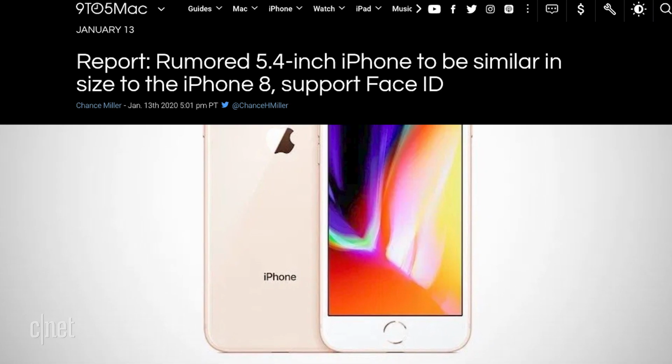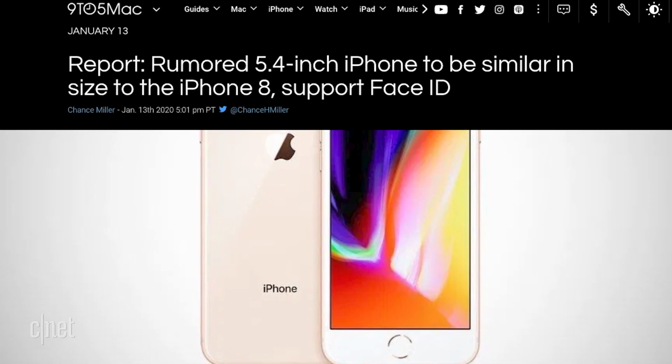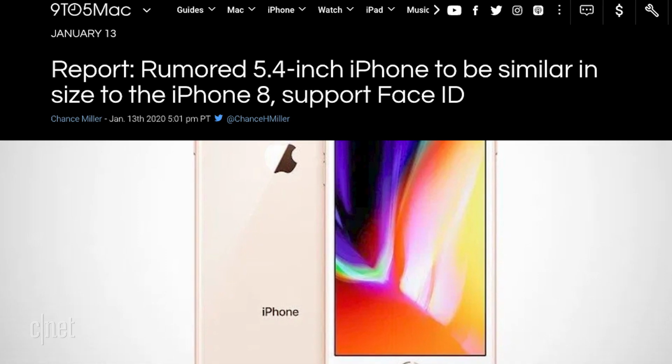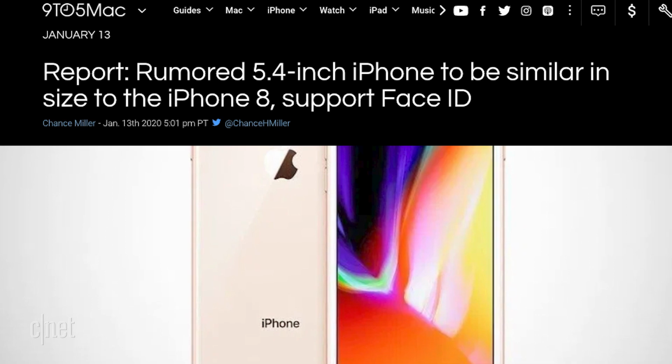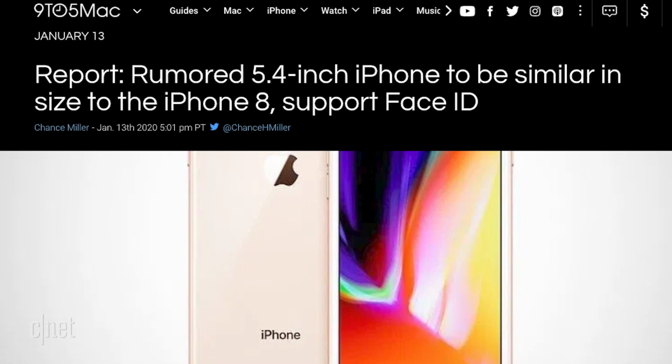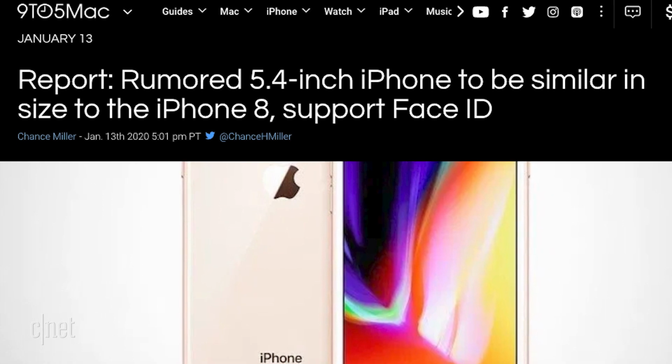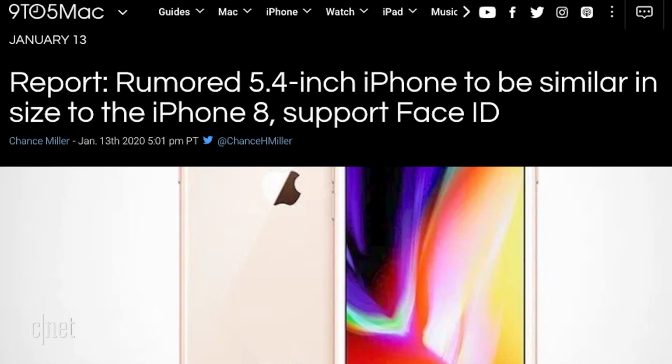But here's a curveball. This week, 9to5Mac cited a report from Japanese site Makutakara that seems to say that Apple might also be developing a refreshed iPhone 8 sized model with a 5.4-inch size screen and Face ID. Now, this would likely exist alongside the iPhone 9 that I just mentioned. This all came from Apple suppliers who were at CES 2020 who supposedly spilled the beans.